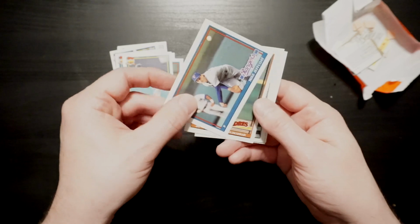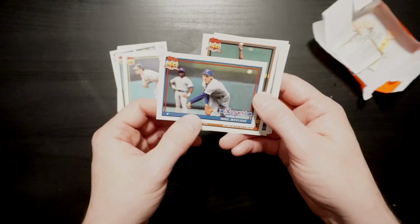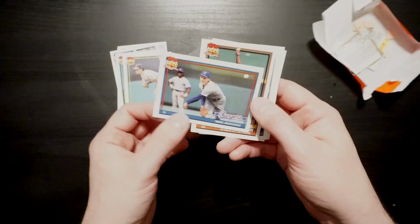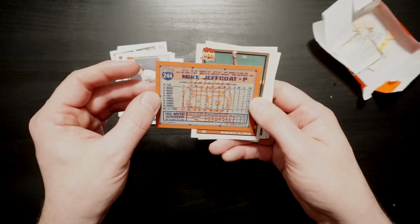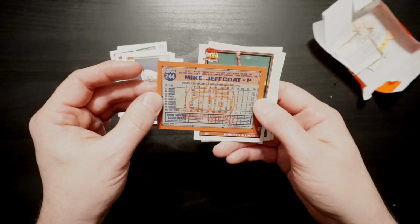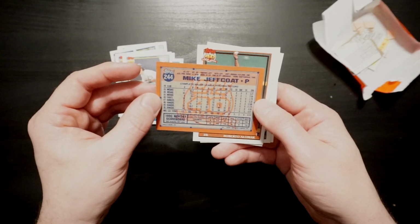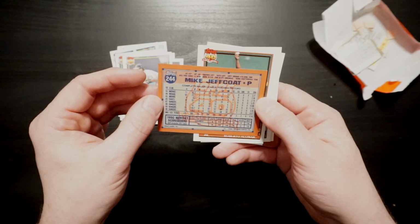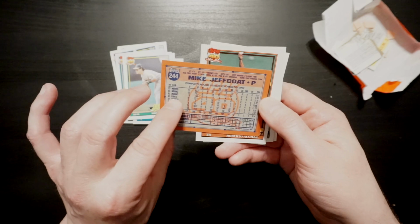Mike Jeffcoat, Rangers. I considered Mike an up-and-comer at this point, part of the next generation of early 90s superstars. It's a little bit unfair of me. He'd been playing since 83, but I liked Mike Jeffcoat. I thought he was going to be one of the players that would help Nolan Ryan get some big wins with the Rangers there. Did play for the Giants in 85.